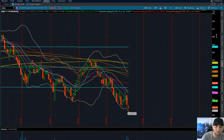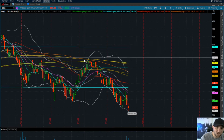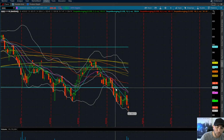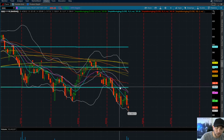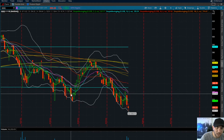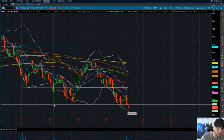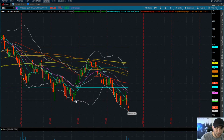What I have pulled up here is the daily time frame, and you can see these channel lines that I have here, which is the linear regression channel 50. We have broken down below the lower channel level on the daily chart. This previous low that we had here of around 318 was absolutely destroyed. There was a little bit of a double bottom here.